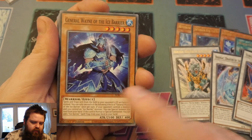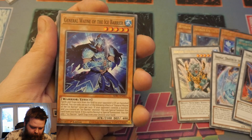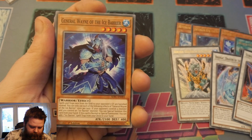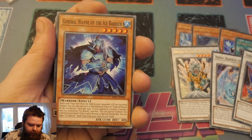So we've got Gwaine, General Wayne of the Ice Barrier. Spells and traps sent from the field to your opponent's graveyard are banished instead. You can only use each of the following effects once per turn. If your opponent controls a monster and you control an Ice Barrier monster, you can special summon this card from the hand. If this card is normal or special summoned, you can add 1 Ice Barrier spell or trap from your deck.